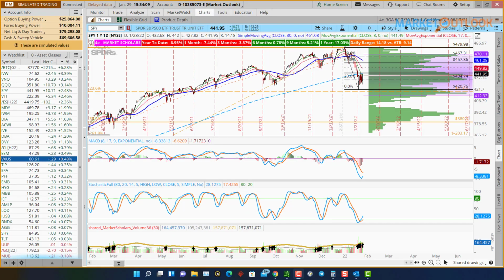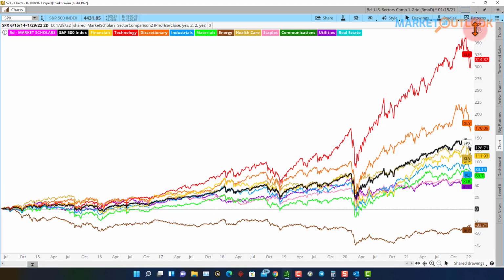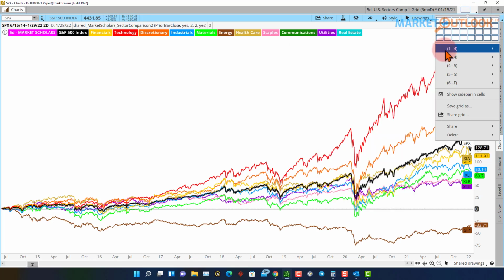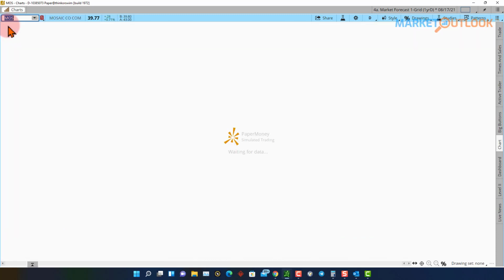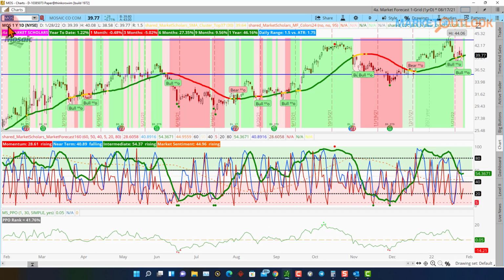All right, now let's take a look at our trade idea of the day. So let's pull up Mosaic. That's our stock that we wanted to trade. Mosaic's been an interesting trade. It's been bullish. It actually finished with dark green shading on the green line after a period of light pink shading and a yellow line here. But you notice the market sentiment's in neutral territory, the intermediate line's in neutral territory.